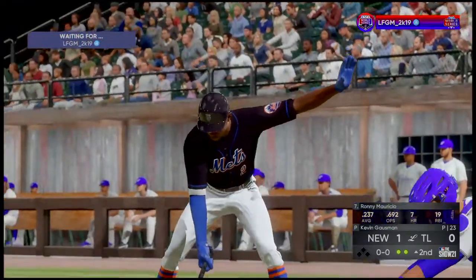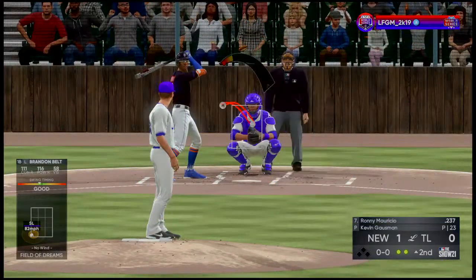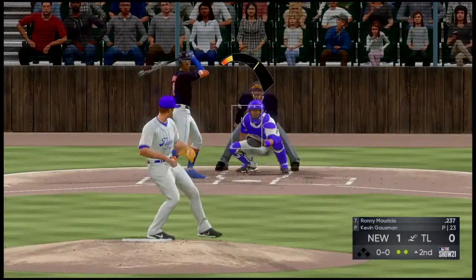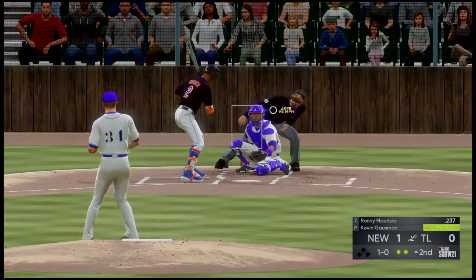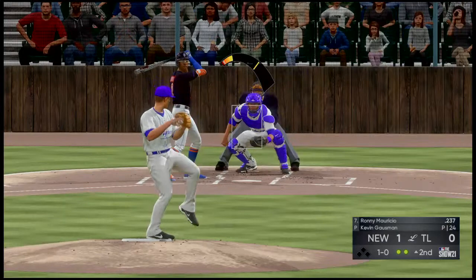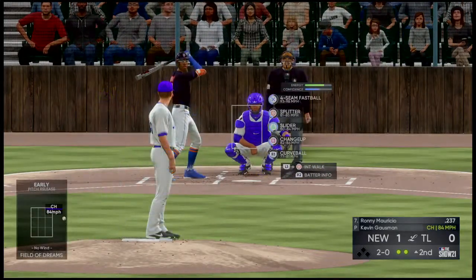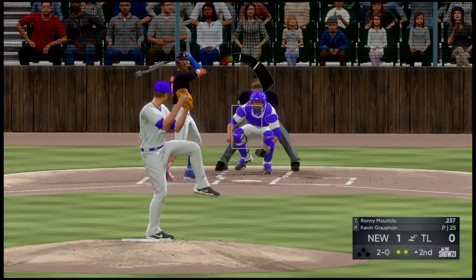Digging in, the switch hitter, Ronnie Mauricio. He'll work on keeping this top of the second alive. Here's the first pitch. Wouldn't mind a pitcher expanding the zone a little bit more and using his aggressiveness against them. Runs outside, so it goes to 2-0 now. 2 out, nobody on.